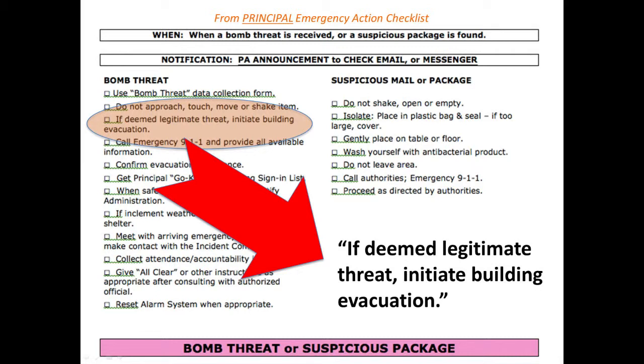I want to in particular draw your attention to the third checkbox under bomb threat. That checkbox says, if deemed legitimate threat, initiate building evacuation. Principals, this is not a decision you'll have to make entirely on your own. Please understand that this will be a decision made in the form of a team between law enforcement, district administration, and yourselves. So as quickly as possible, it's important that you initiate those phone calls to 911 and to district administration in order to assemble that team and use the collective wisdom to make the best decision possible.